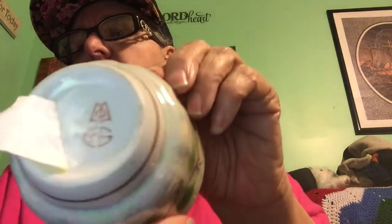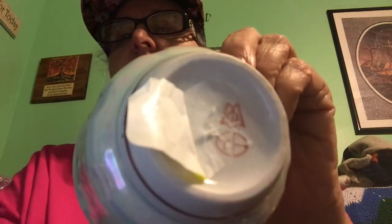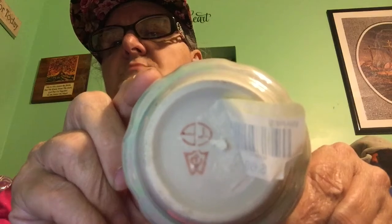I got these. They look Chinese or something. Like little tea things, you know? They're real pretty. The little lines there. And then right here, here's the mark. I don't know what the mark is. I don't know if it goes this way or that way. If anybody knows what that mark means, please let me know, because I'd like to know what that means. I got three of them. See? I got three of them.